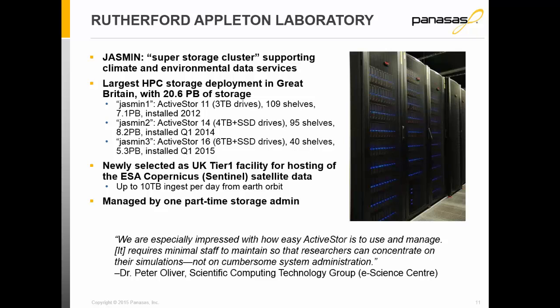If you actually ask the administrators at RAL what they consider to be the strongest suit in the product, they'll certainly acknowledge the high performance of the solution, but the first thing that actually comes to their mind is how easy it is to manage, and the fact that they can have one part-time storage administrator managing more than 20 petabytes of storage. That's almost unheard of, and it has a tremendous impact on the cost of operations of the system.